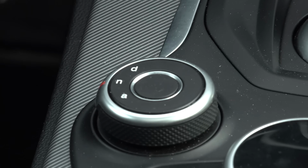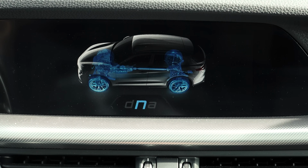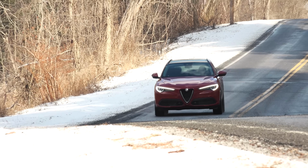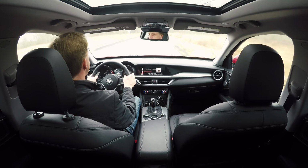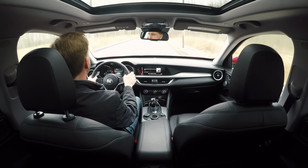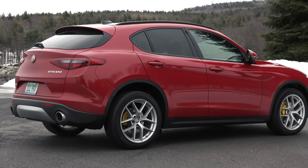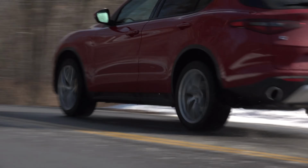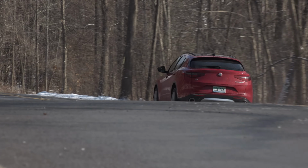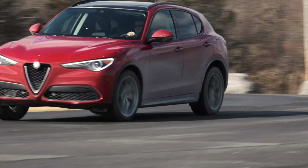The DNA selector, short for dynamic, natural, and advanced efficiency, controls engine and transmission mapping to suit your style. This model does not have the active suspension, so you've got to like a ride with feeling. It's not harsh, but you will experience the road beneath. And yet another miserable weather week up here, snowy and icy roads kept the frisky driving in check, but the Stelvio Sport's handling is quite impressive, with just a touch of understeer when pushed really hard and a willingness to hustle through turns like a sports sedan.